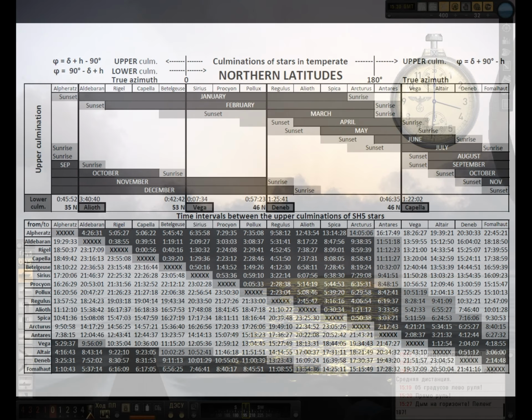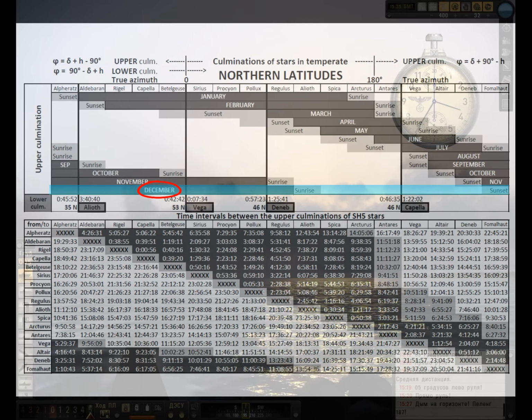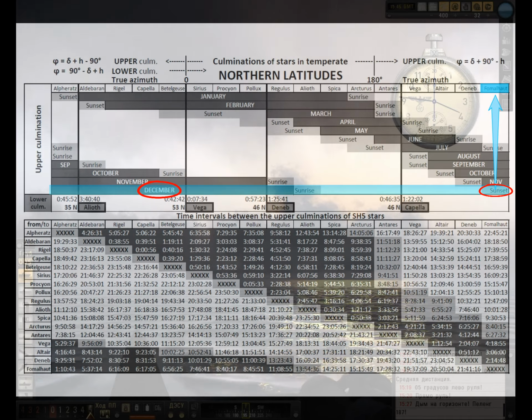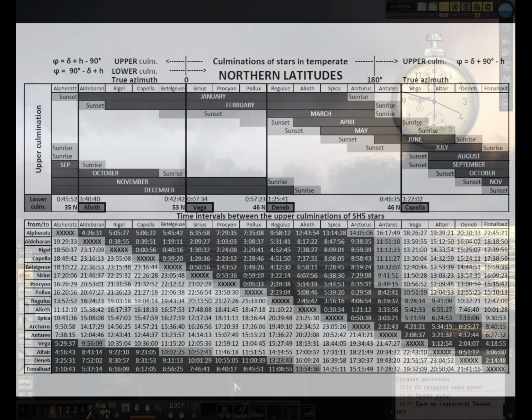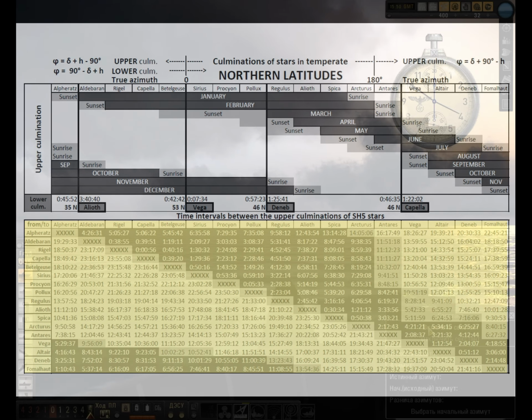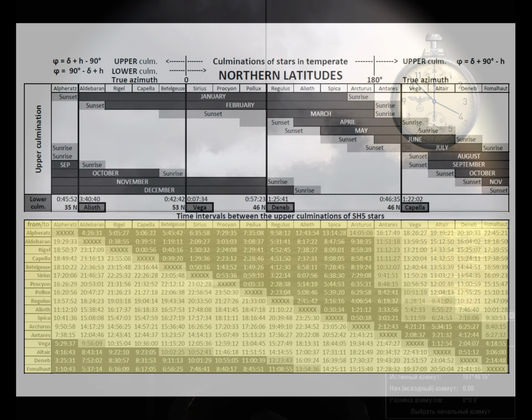We will be interested in the bottom line, which contains the graph of upper culminations in December. From the graph you can see that in December the sunset falls on the upper culmination of Formulaud. In the first half of December, there is a chance to see the upper culmination of Formulaud. At the end of December, the upper culmination of Formulaud is unavailable for observation. The time intervals between upper culminations are valid for observations if they are taken from the same position.